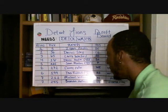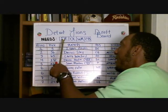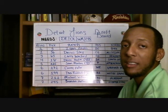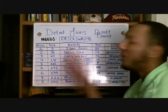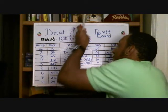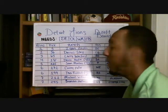Let's look at the needs board. Lions handle a couple of needs. And I got defensive end as a need. And normally I put defensive line. But for the Detroit Lions, you don't need defensive tackle help. That's situated. You need defensive end help. So Ziggy Ansah fixes that. You needed cornerback help. Darius Slade helps you in that capacity. So looking good for the Lions early on.